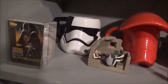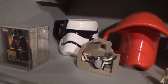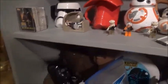And let's see, what's that? Star Wars Galaxy trading cards. Got like a billion of those. Next shelf, let's see.